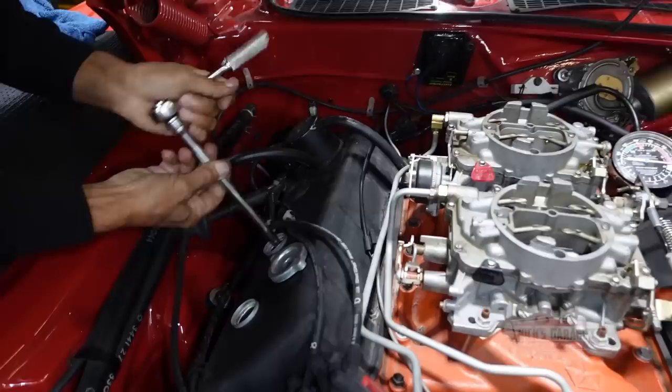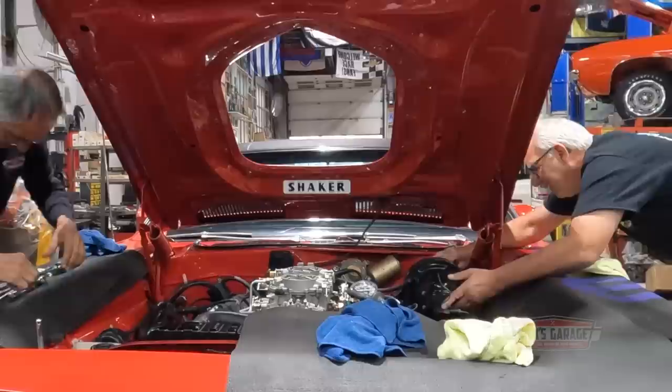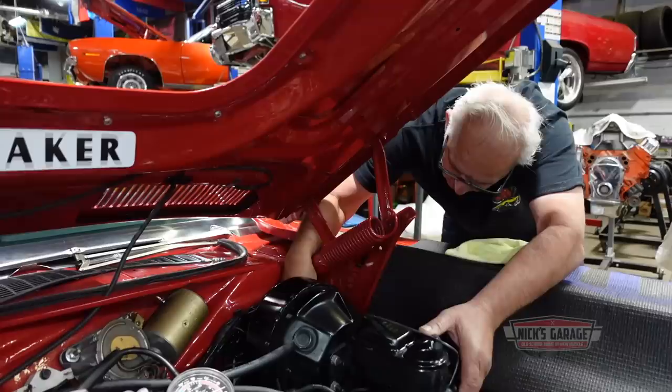Mike, you can work on the car too, if you wish, don't worry about it. It's your car after all. Mike doesn't need to be asked twice and jumps right in to help out Nick by loosening the power brake booster and getting access to those rear spark plugs.